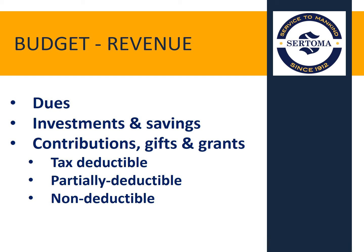Gifts become partially deductible when the value of a service or gift affects the amount of the donation. For instance, a donor may pay $100 to attend a dinner that has a stated market value, not necessarily an actual cost, of $40. This means that the donor can only claim $60 as a donation.